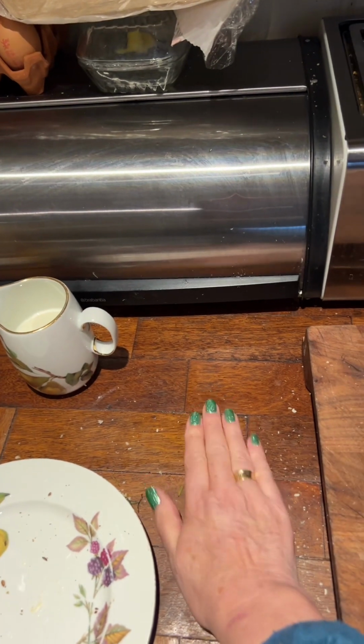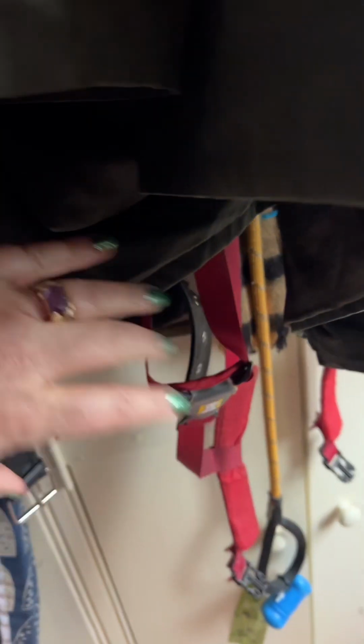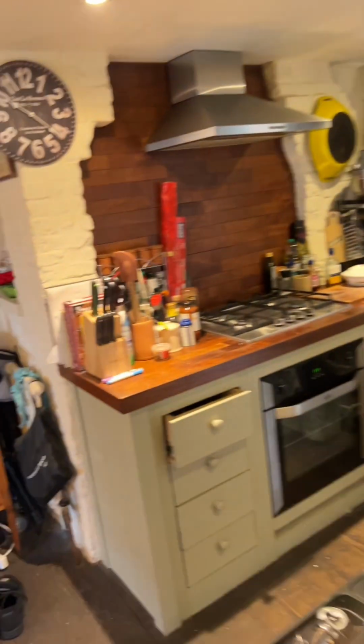My washing machine is here. No space there. So my ingenious landlord put it here, there, and it backs into my kitchen.